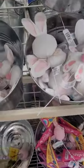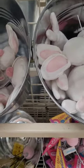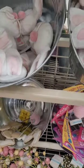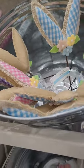Some really cute picks over here. So we got the cottontail here. And these are $6.99. Dollar Tree. Ooh, that's really expensive. All right. So $4.99 for this cutie. They have that color and the blue.